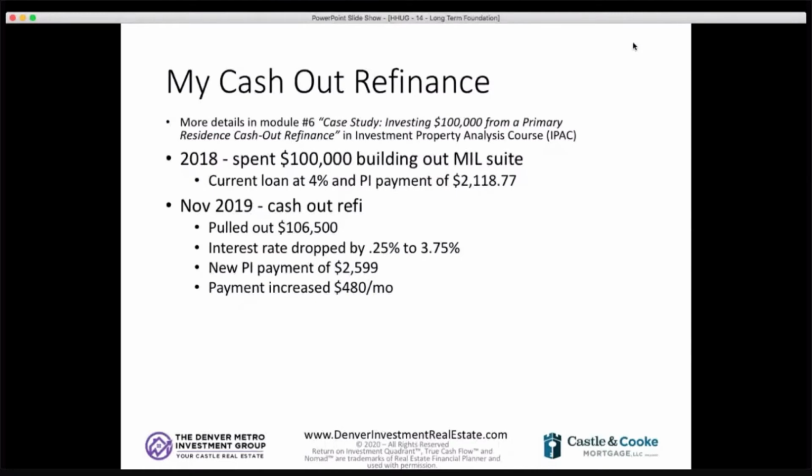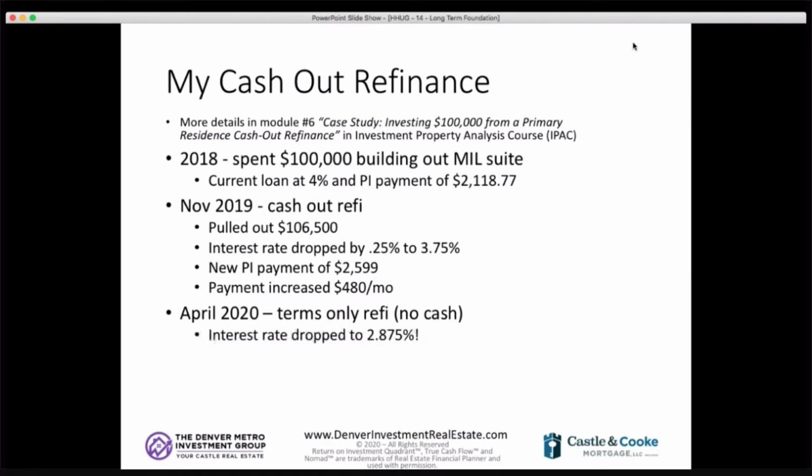And so that was my plan. And then this is one of the fun things about real estate: things change. As Jeff just talked about, he refinanced his fourplex. I refinanced my primary house again around the same time because interest rates just dropped even more. This time I did a terms only refinance, which is what Jeff did. I pulled out no cash, but I was able to get a much better interest rate.